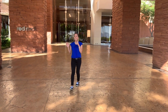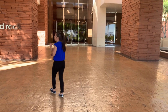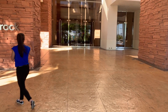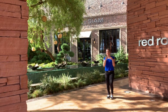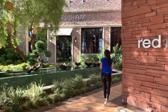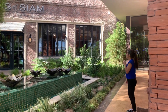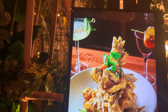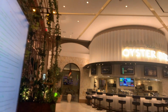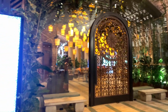We're here at the front entrance, or one of the front entrances, of Red Rock Casino, and I'm going to show you the side view of Lotus of Siam. It's super cute, one of their really good restaurants here. So the front door over there is to Red Rock, and then over here is where you will see Lotus of Siam. Take a look at the outdoor decor. You can only imagine what it looks like on the inside. This is the interior exterior of Lotus of Siam. So beautiful.